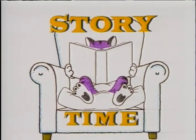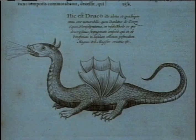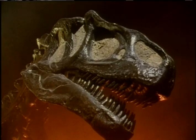Story time! Long, long ago, people believed in fire-breathing dragons. And you know, they were right. Well, almost right. 200 million years ago, hatching from eggs just like modern reptiles, huge lizards were born.